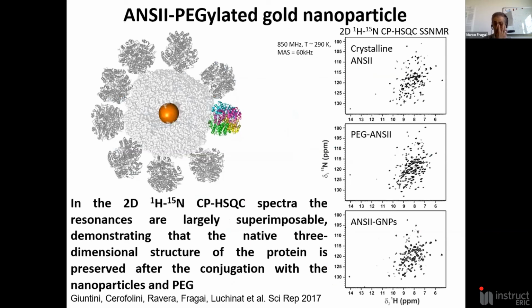So first of all, we used PEGylated gold nanoparticles. You know that nanoparticles are now used for many kinds of applications. And so we again used E. coli asparaginase, and the protein was conjugated on the surface of this gold nanoparticle. And also in this case, the amount of protein is very small with respect to the sample, and so the sensitivity is obviously low.